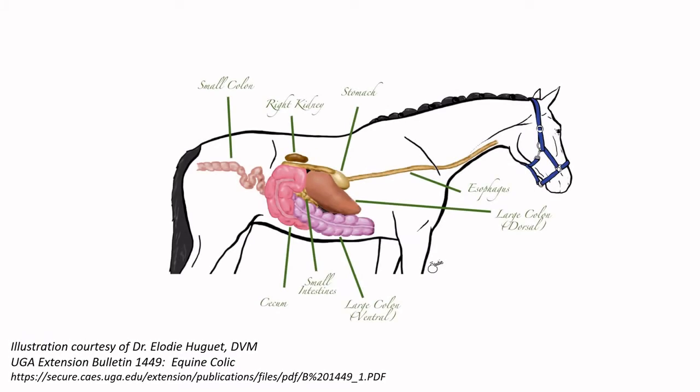What you see here is the GI tract as it sits in the horse. And if you follow food as it comes down the esophagus, it would enter the relatively small stomach of the horse. After that, food goes into the small intestine of the horse, which is very difficult to see because of the organs that surround it. If you were to peel back these organs, you would see about 70 feet of small intestine very tightly coiled, sort of in the middle of this GI tract.